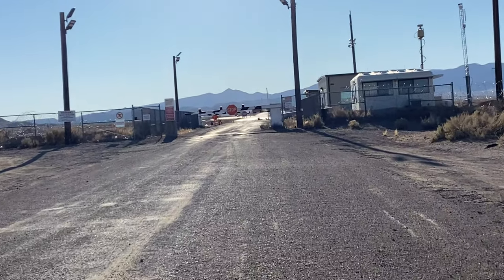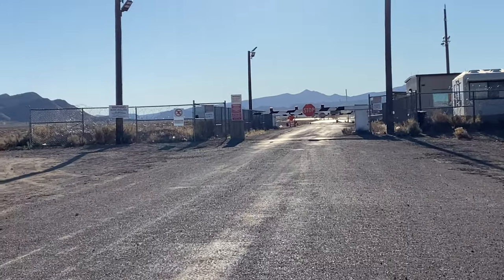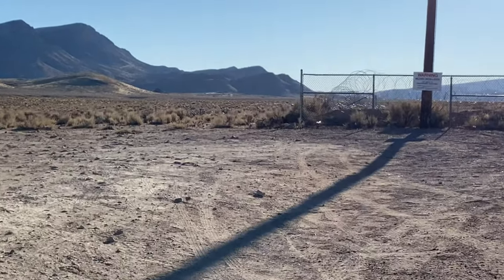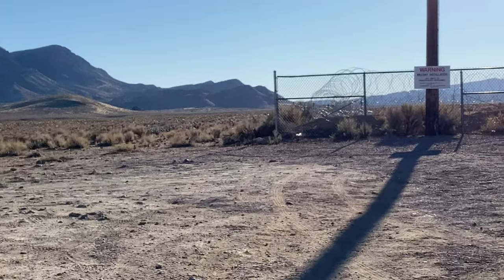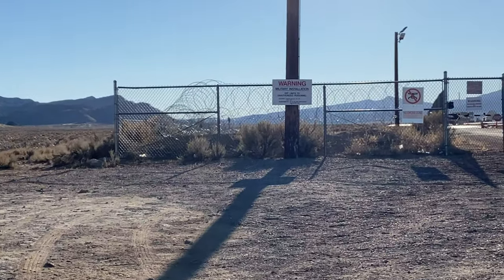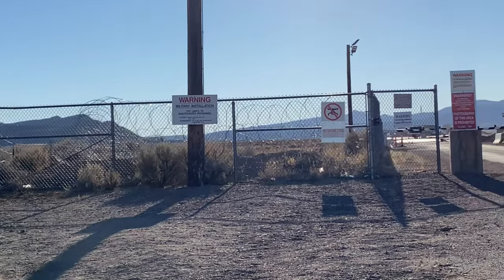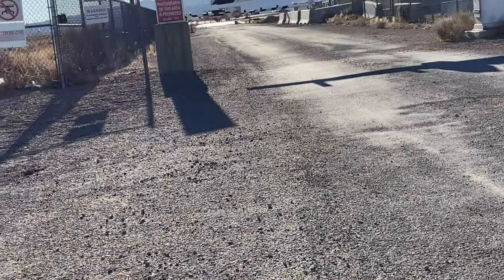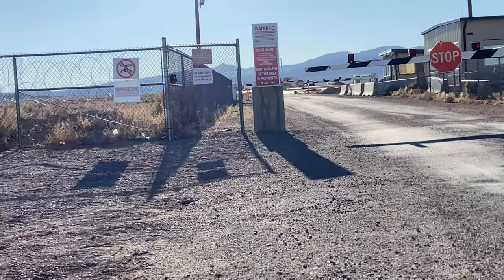There's water splashing everywhere over there. I don't know. Yeah, we gotta turn around. This is very active. There's a truck doing something right now, splashing water. I don't know why. Maybe to keep the dust down. But Area 51, folks. Guys, here it is. This is the gate here at Area 51.